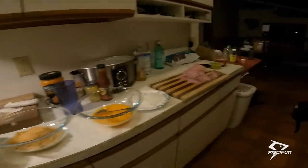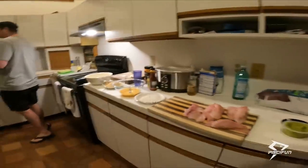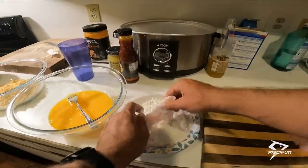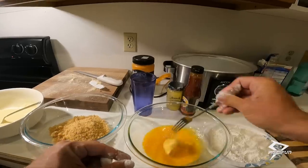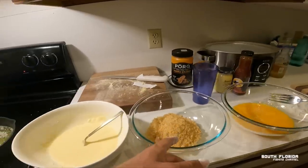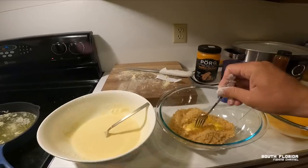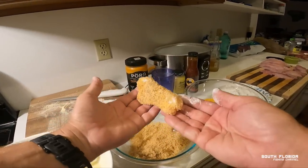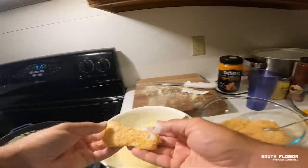All right, we got our production line ready. What should we start with? All right, this is the dog snapper. Let's just do it. Hit it with the flour, dip it in the egg. Should we pork rind it or should we beer batter it? We're gonna pork rind it. All right, there it is. I mean, it looks like a fried piece of fish. I have no idea how that's gonna turn out.